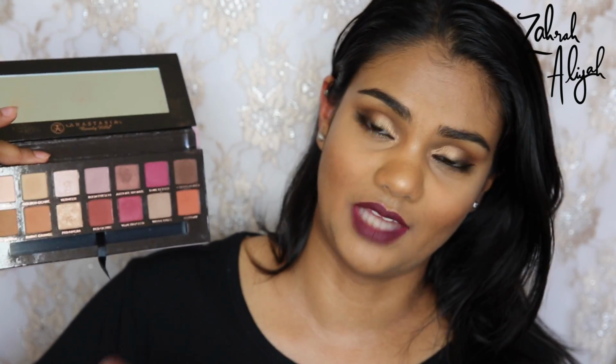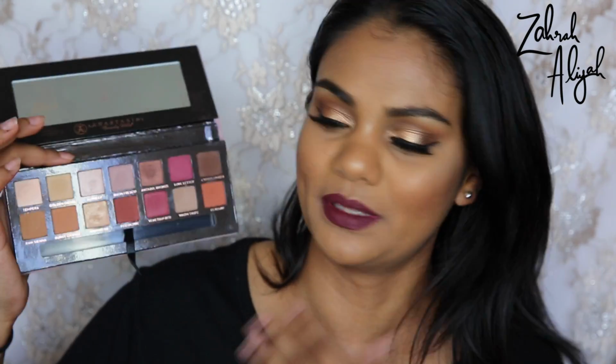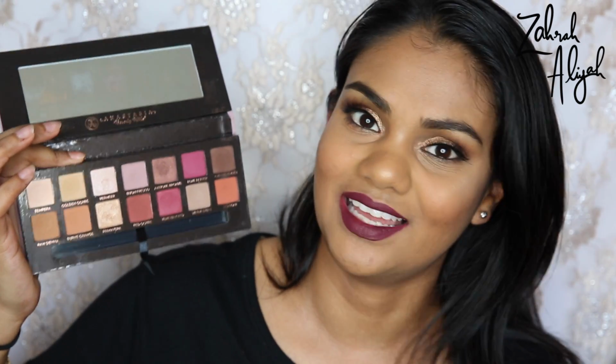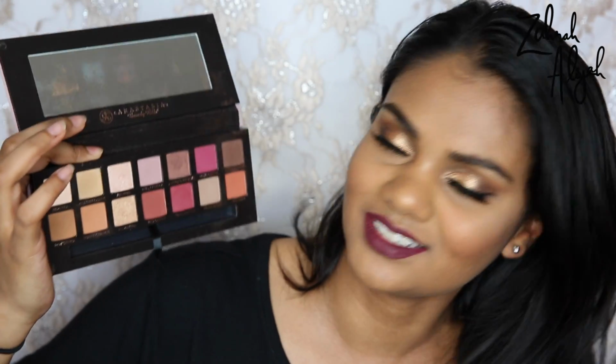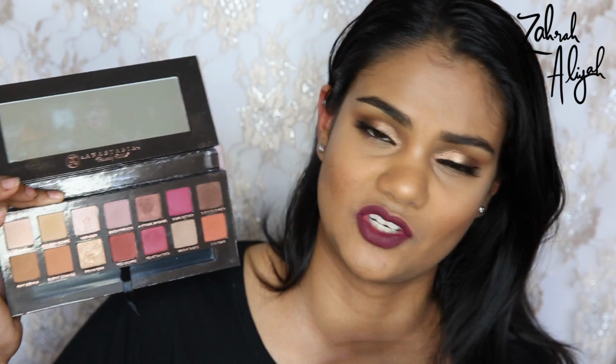But yeah, I just really love this eyeshadow palette. Now I recommend it to everyone, even though before I was like, nah, I don't need it. I probably have all those eyeshadows in my kit already, but something about this palette, all together, just the nicest shades, blends out really well, amazing pigmentation, all that stuff.